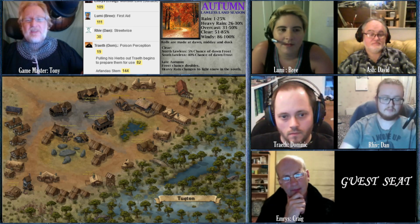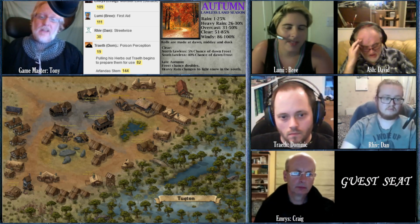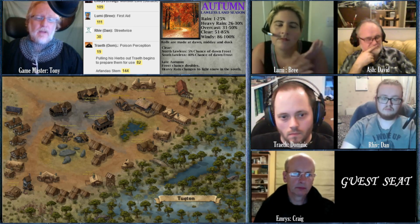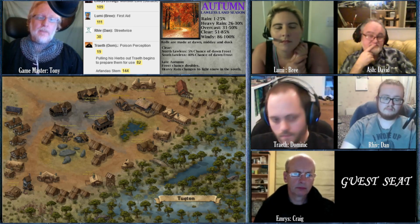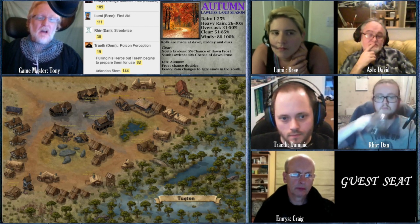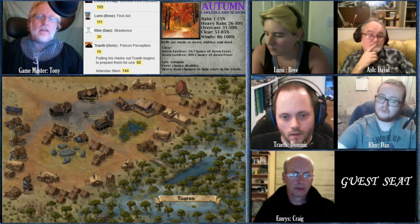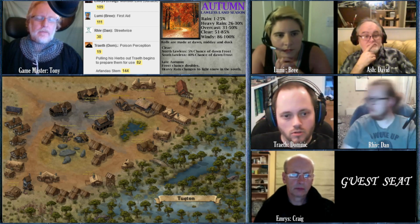Lumi, you can stay at the apothecary, but to be honest, when she's being tended to, there's not really a lot to see other than like when Traeth does a little bit of boiling of some herbs or maybe makes a paste and sticks some stuff on a hole. There's not really a lot of interesting things happening there. There's no magic or anything. It's just going to be making poultices and stuff like that.